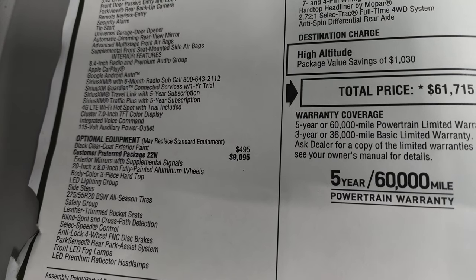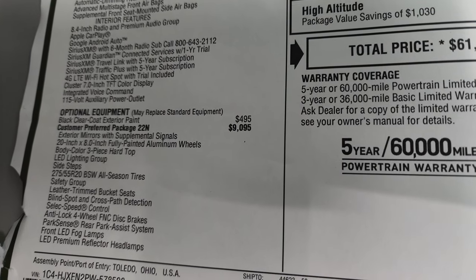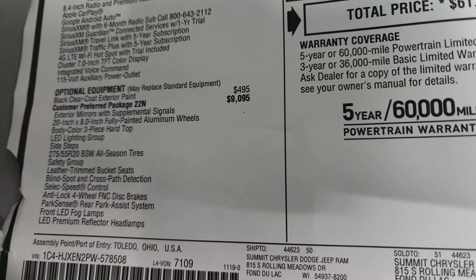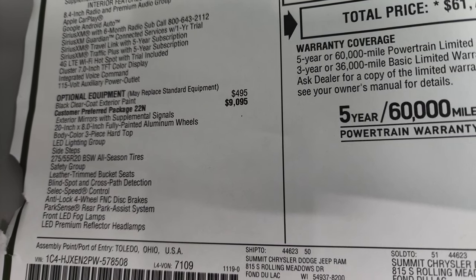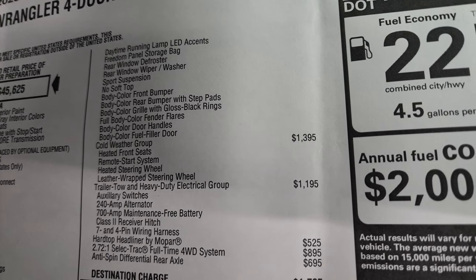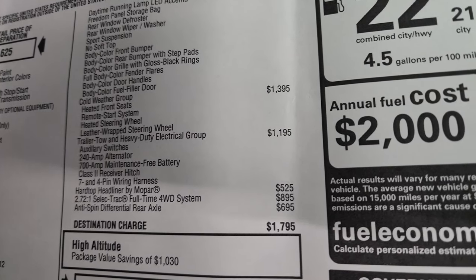Optional equipment starts right there. The black clear coat is $495. The 22N package is the High Altitude package, and that is a $9,095 option. So you can see you get the exterior mirrors with the supplemental signals, which I just showed you, the 20-inch black rims, the body colored 3-piece hardtop, LED lighting group, side steps, safety group, leather trim seats, blind spot and cross path detection, selectable speed control, anti-lock four-wheel disc brakes, ParkSense Park Assist System, front LED fog lamps, LED reflector headlamps, daytime LED lamps, LED accents, Freedom panel storage bag, rear window defrost, sport suspension, no soft top, body colored front and rear bumper with step pad and the grille with gloss black rings, full body color fenders, body color door handles, and fuel filler door. So everything's body color matched on the High Altitude package.